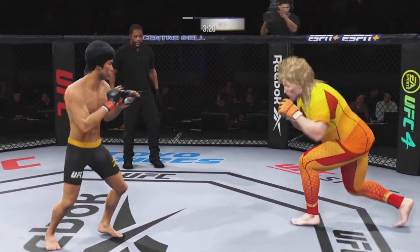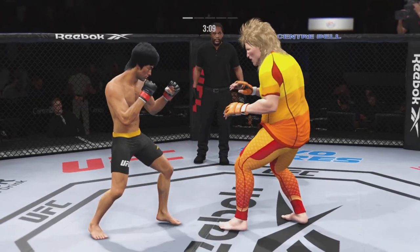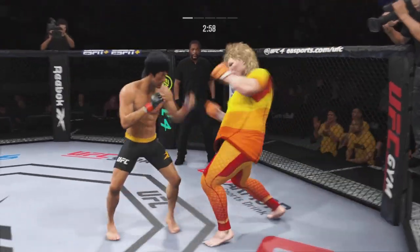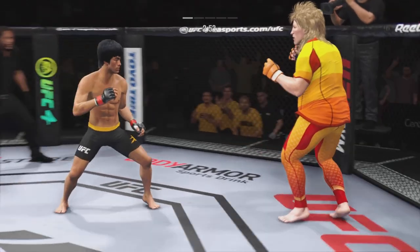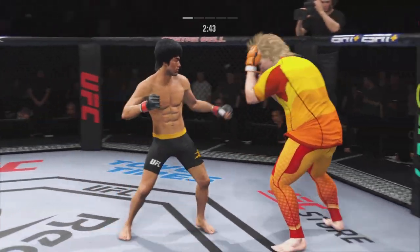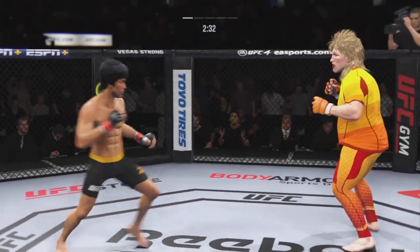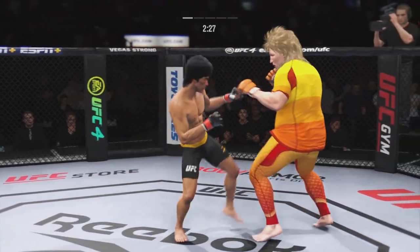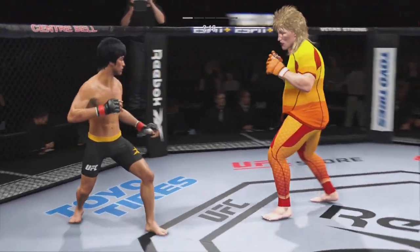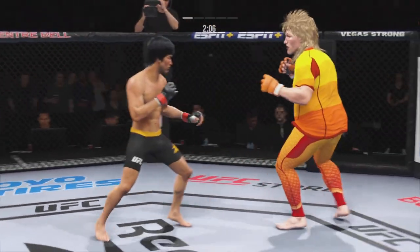Over and over, landing these big body kicks. Nice punch lands over the top. Big knee there. Punch is blocked. Big kick lands. Cormier to my right, I can hear him saying, I wish I was a little bit taller. Liver kick, if you take those kicks, it's gonna shut your body off.